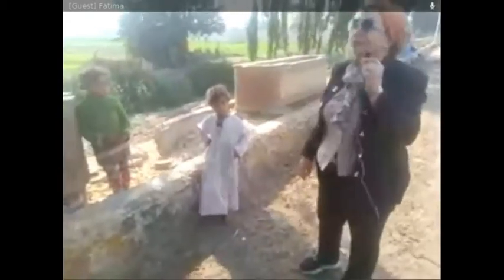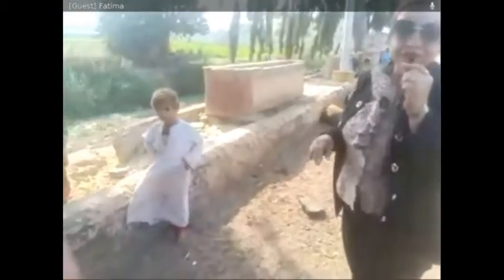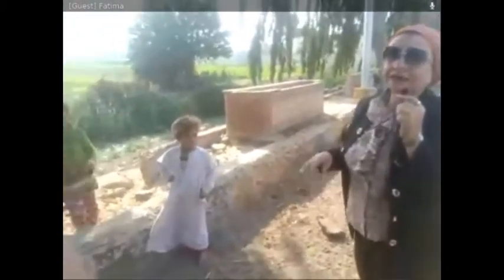Hello, everybody. Sorry for the connection because it's the countryside and the signal is a little bit weak. But I just wanted to show you every single beauty of this area. As you see here, the countryside around us and the valley. This is where the kings used to live.